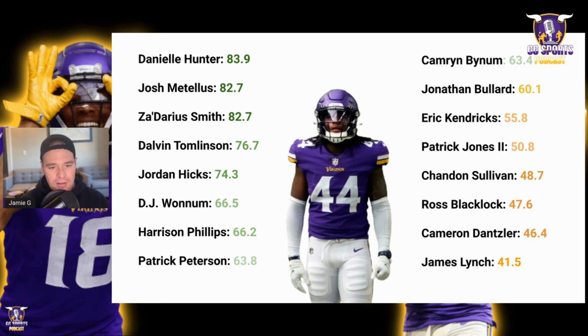Ross Blacklock, 47.6, nothing too crazy. Cameron Dantzler, 46.4, not good. Obviously, I think he had the main assignment against Amon-Ra St. Brown, who is a beast. And man, that guy was a steal last year. And he's not an easy assignment. But after a couple really solid games out of Cameron Dantzler, he came down a little bit.